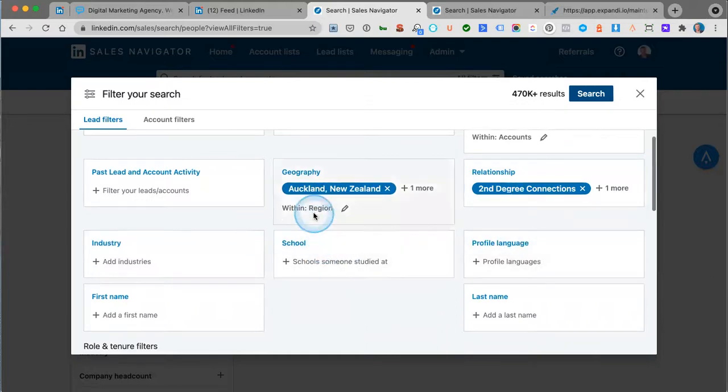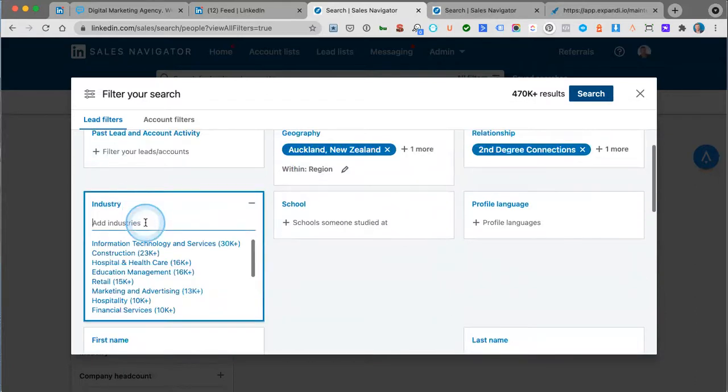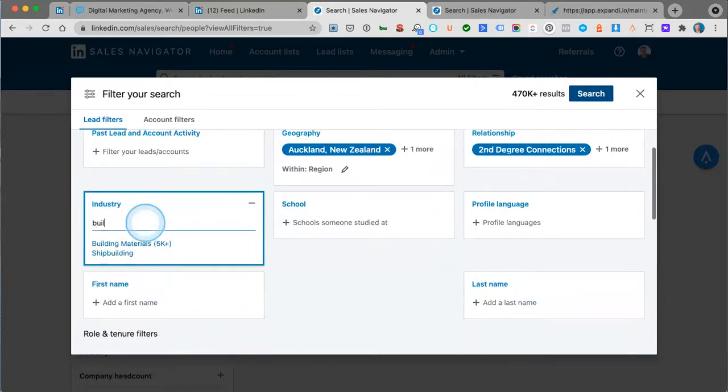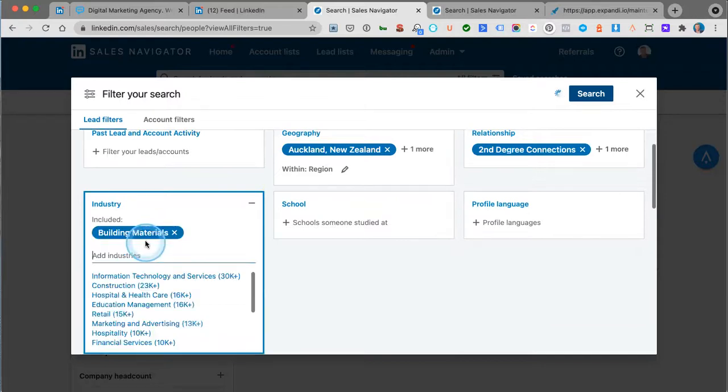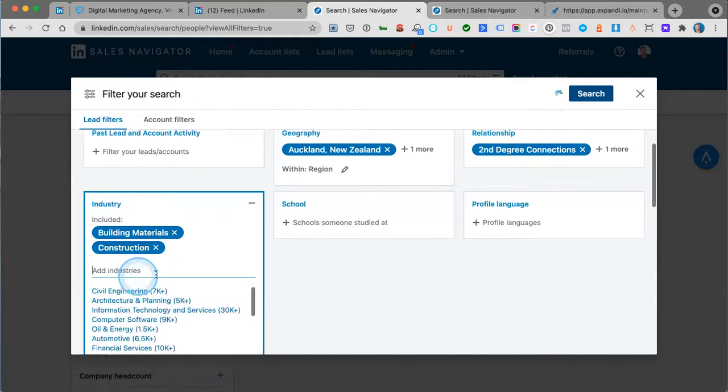In this particular example, I'm going to look at the building industry. So again, I can search for various industries that people have got their profiles under. So I'm going to choose building materials and construction. So people who are in the construction industry in Auckland, there's 23,000 of them.